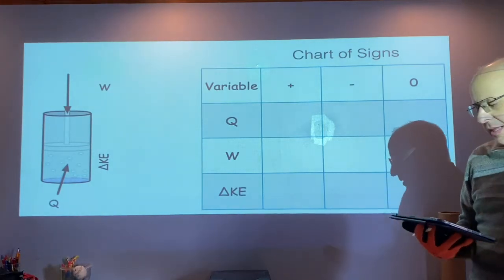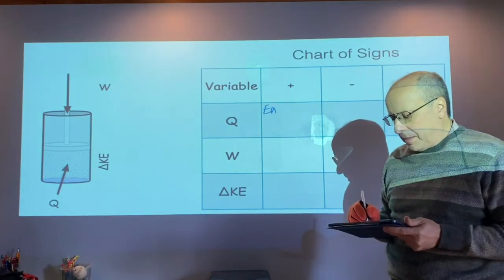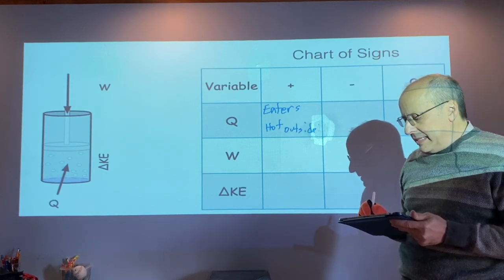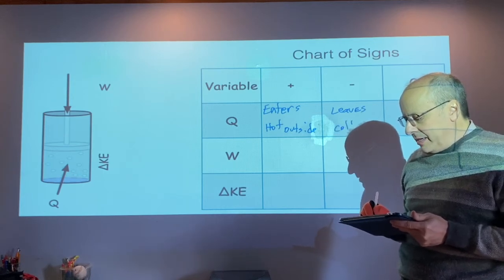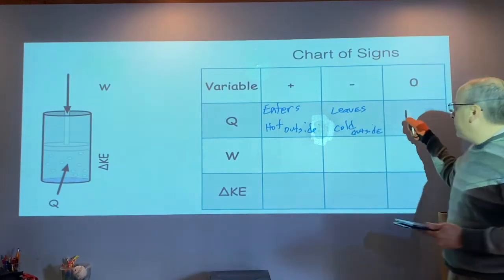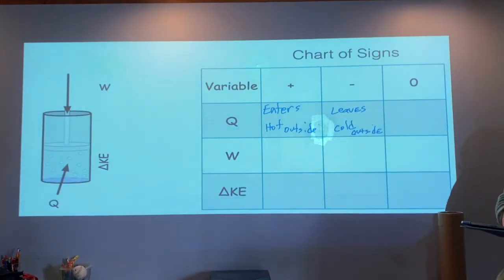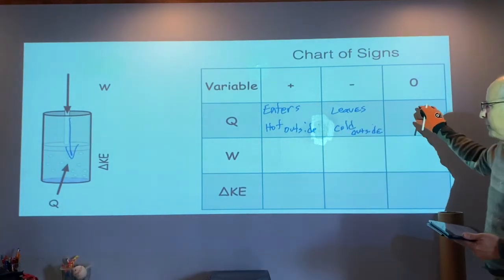Okay, I just want to make sure you're clear on the signs. Heat is positive when the heat enters. That happens when the temperature is hot on the outside. Heat is negative if it leaves my system, meaning it's cold on the outside compared to the inside. And heat is 0 if no heat enters or leaves. This could be because the outside and inside are at the same temperature, or the piston might move so quick that the heat has no time to escape. Okay, so that would be for 0.